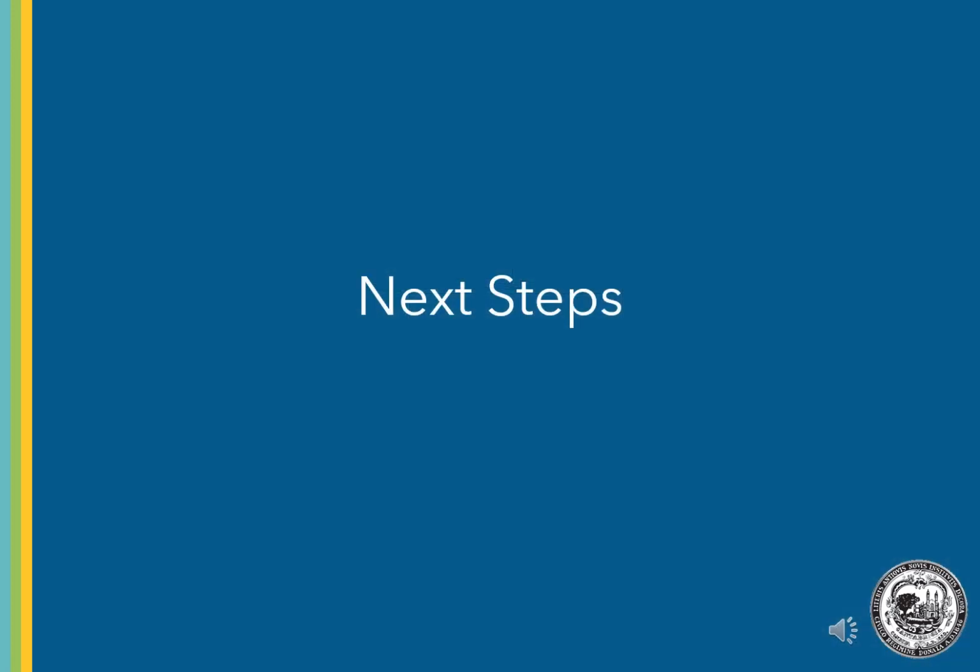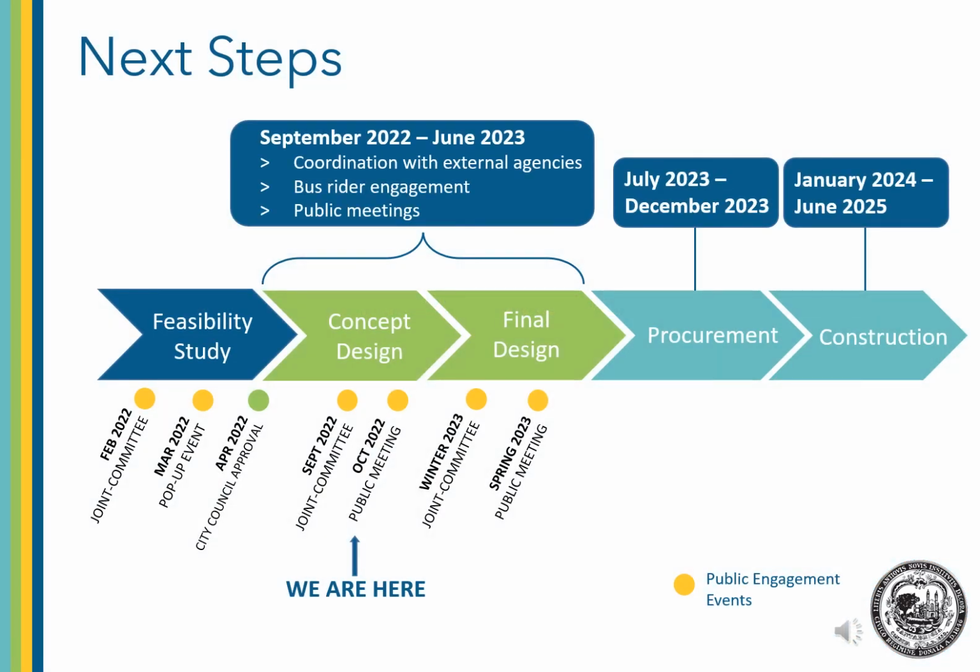Now that we have reviewed the draft concept for this area, let's review the next steps in the project process. The project is currently in the conceptual design phase, which will include coordination with other agencies and community engagement to gather input on the draft design. The final design stage will continue until June 2023, where an additional community meeting will be held to share any updates to the design plan. Finally, a construction contractor will be selected to implement the design changes by June 2025 in accordance with the City Cycling Safety Ordinance timeline.